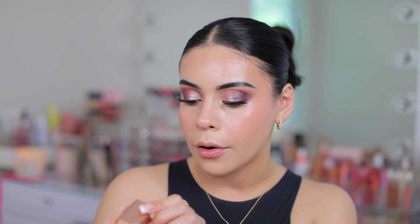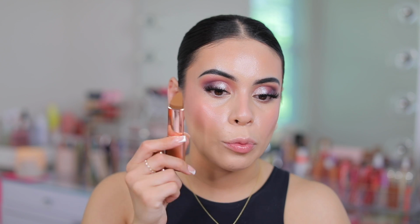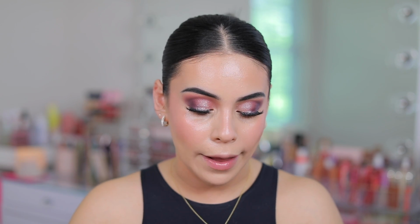Same with the blush also from Patrick Ta, which I thought was going to be more of a bronzer. It's very subtle. Oh, you know what? I actually forgot I have a cream bronzer from LYS, which I'm wanting to bronze my forehead with anyway. So I'm going to try this out in the shade No Limits Courage. I tried the lighter version of this and it was super creamy, but I needed something darker and they finally had this shade, so let's try it.